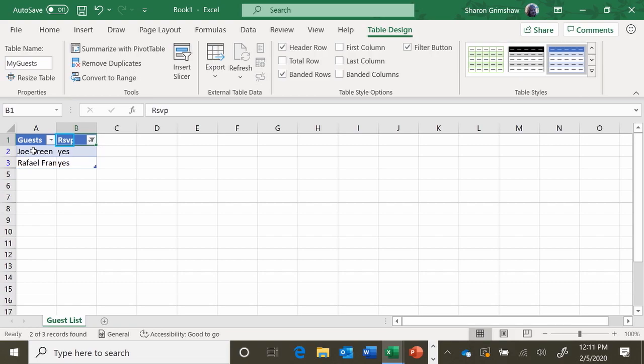So we can hear that my table has actually reduced from a table size of 4 rows by 2 columns to now 3 rows by 2 columns. So I know that my table size has decreased, and I'm only seeing 2 people who have responded yes to the party. In terms of table size, Excel will always add 1 to your tables to accommodate the header row if you already have one. So the easiest way to keep track of your table is to just remove that extra 1.